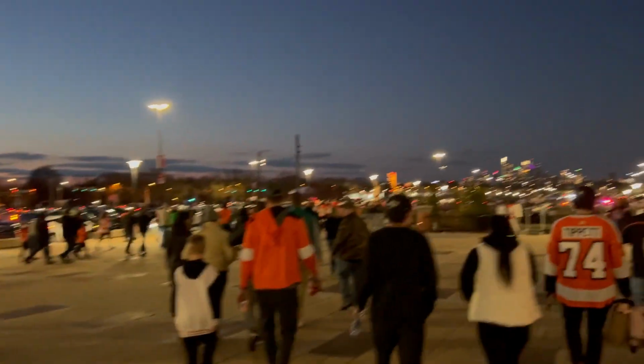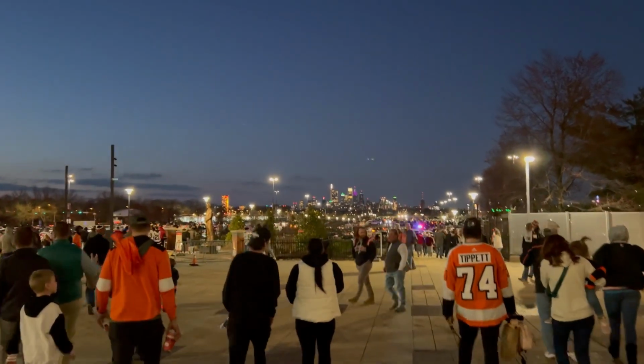But leaving the arena, we had a fantastic look at the skyline lit up as it's starting to get dark.